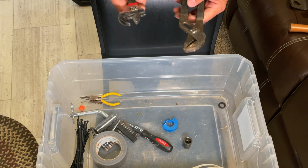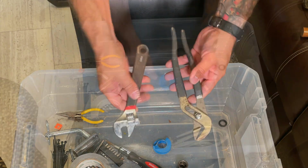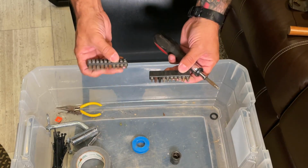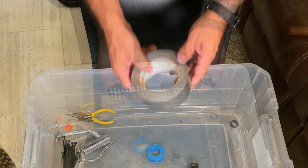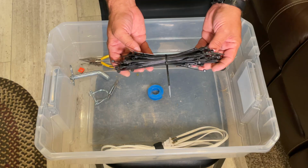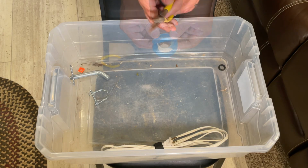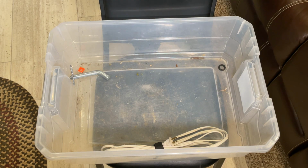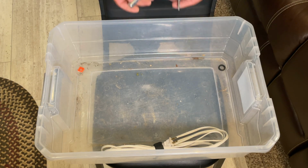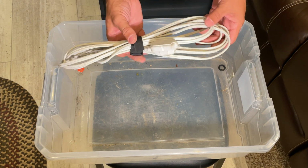Now I've already talked about sockets, but I do keep a channel lock and an adjustable wrench with me as well. Of course, I also keep a screwdriver with a couple different bits, both Phillips head and flathead, and duct tape, of course. I keep a few extra zip ties in case there's anything that I need to tie up. I keep a roll of Teflon tape. It looks like I probably need to replace this at this point. Needle nose pliers. I keep an extra hitch pin in case the one I have on the front of my trailer gets lost. I keep an extra lock pin for my hitch. And last but not least, an extension cord.